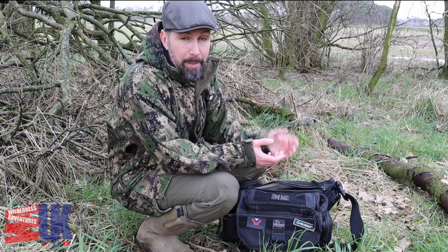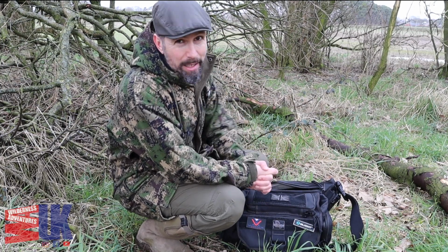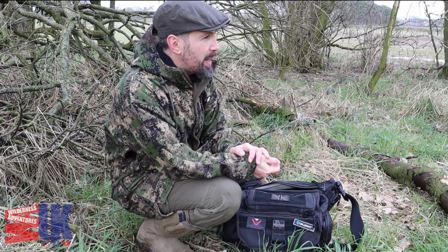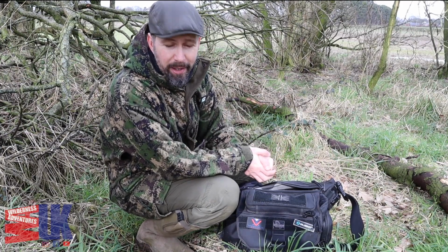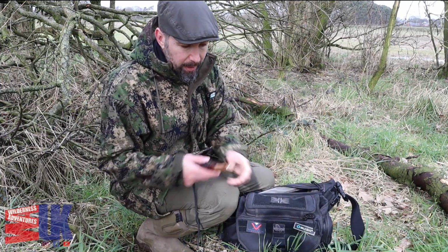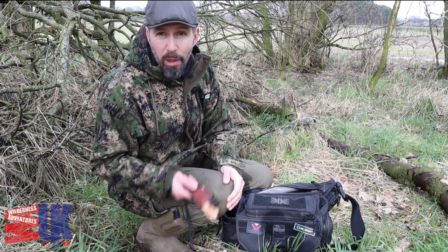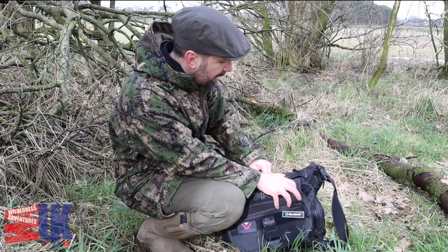And for the final item, a fire steel, or a way of making fire. It doesn't have to be a fire steel, it could be a lighter, it could be a flint and steel. You might be one of these people that likes rubbing sticks together. The knife will help you build that, to rub your sticks together. You've got your cordage to make your bow, if you're making a bow drill, and you've got a knife to make and get all the bits from. But my chosen, as you've seen in many of my videos, is a fire steel.